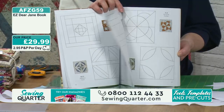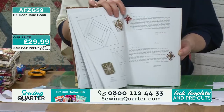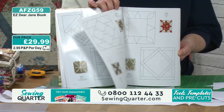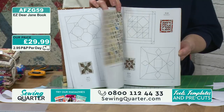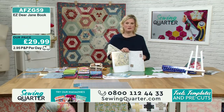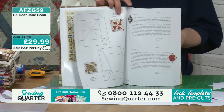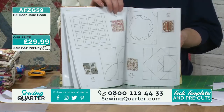Just use the best fabrics that you can. What would you make it out of, Producer Paul? You'd make it out of Tim Holtz. I know we've got some Tim Holtz. The Tim Holtz would be, look at that, all the different colourways. What I love about this book is that you get an idea of all the different colourways that people have used to really make it stunning.